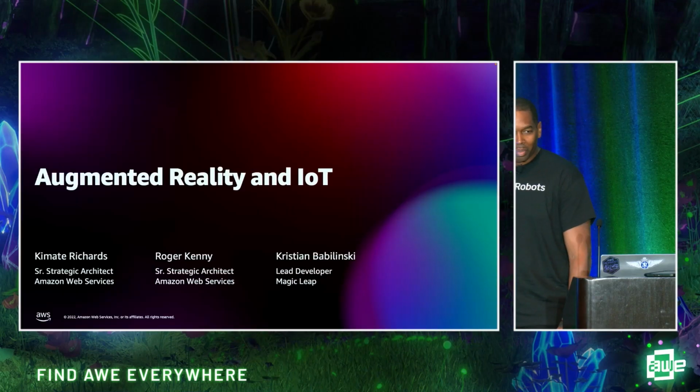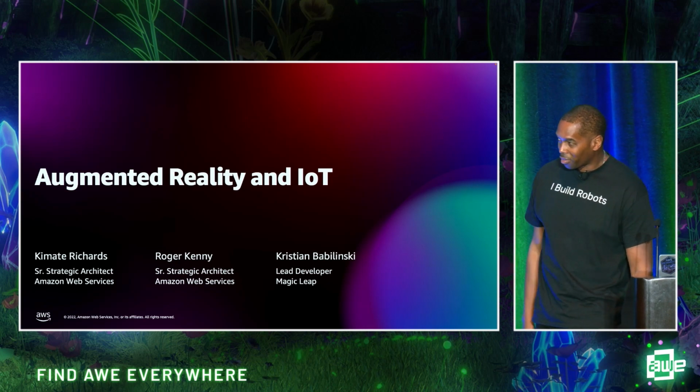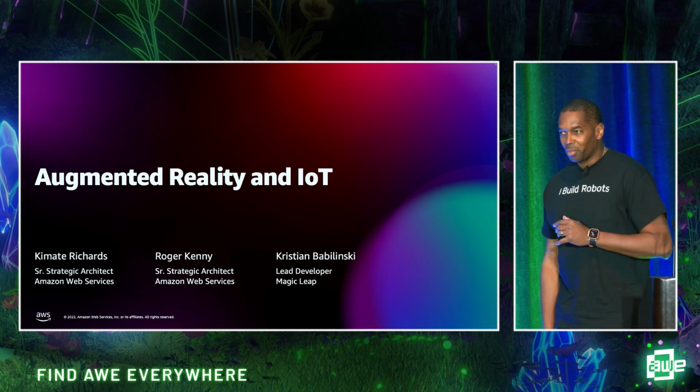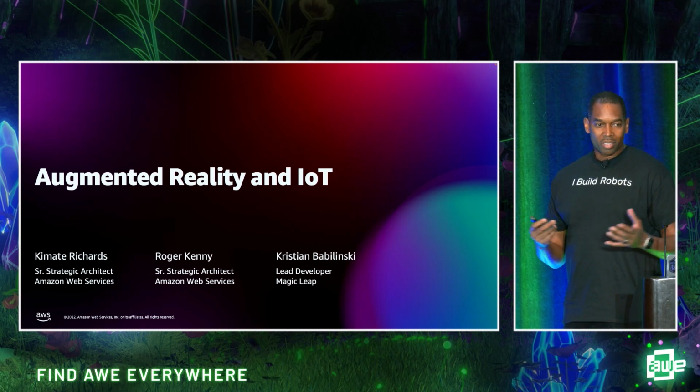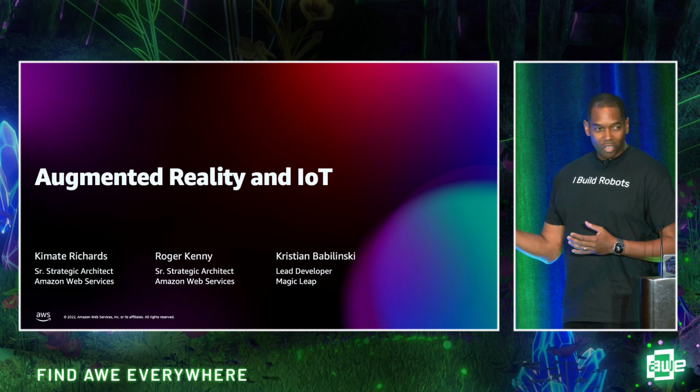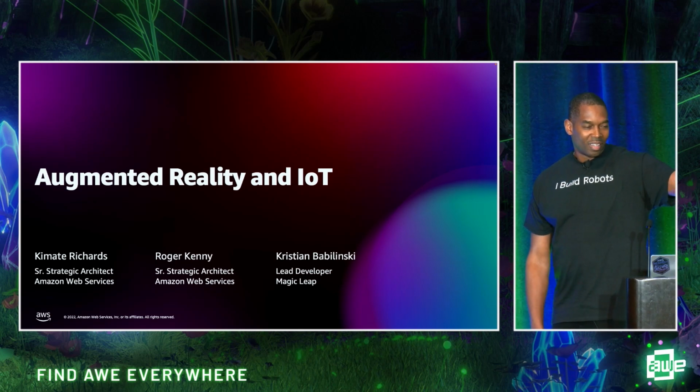But first I want to thank a few people. A couple of names are not on here, and none of our faces are on here. I'll start with myself. My name is Kimate Richards. I'm an AWS solutions architect. A lot of folks in the room have helped us out. I want to single out a few people. John Szymanski, sitting on the corner over here.